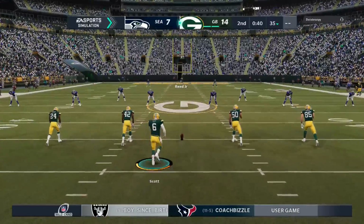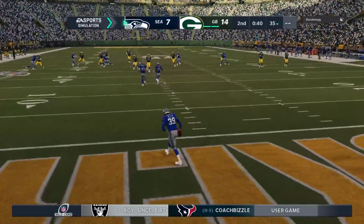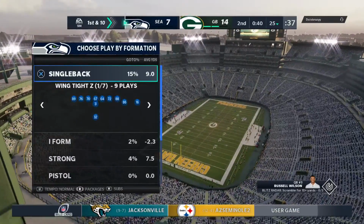The kickoff unit as they run up and send this one away. This will make it into the end zone. And this will come out to the 25 as Reed opts for the touchback. At their own 25-yard line.